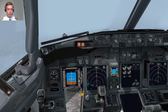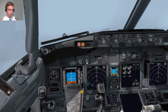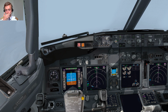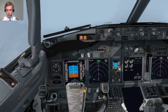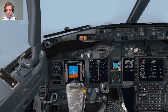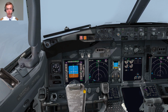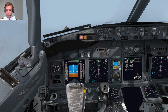Some sun shining in the cockpit. FMC is giving a message that there's no descent path after the waypoint. Not sure why, because I think there is actually, and otherwise we'll probably be able to fix it manually. It's only for the final portion of the arrival into Stockholm. But we'll see what happens there.